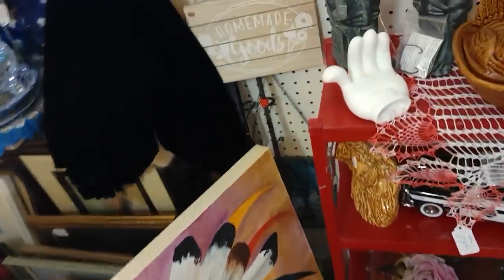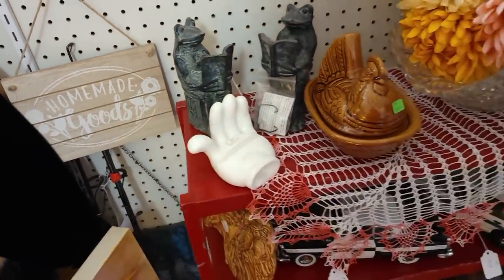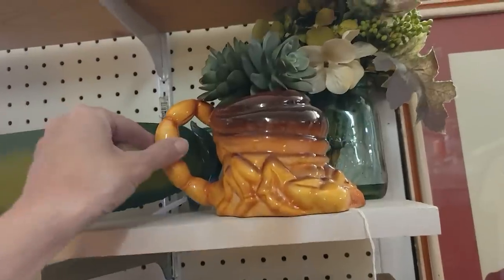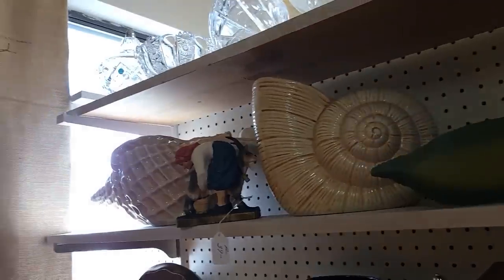Let's see what we got over on this side. That looks like a Mickey Mouse hand, business card holder, or some kind of a sign holder. Let's see if I can find a turtle in here. Ooh, that's a scorpion. Ooh, I don't think I like it.